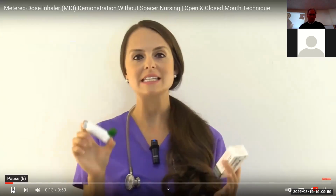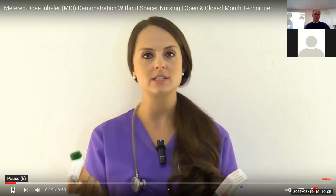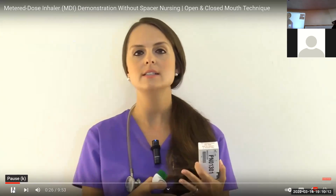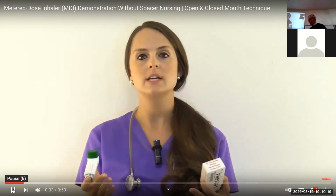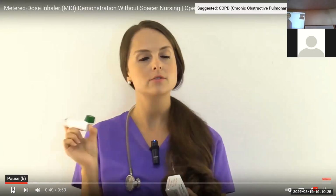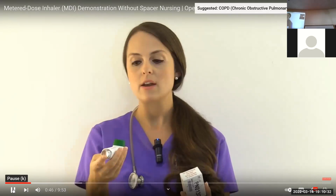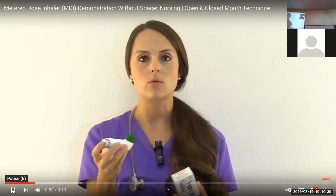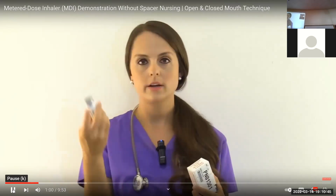Metered dose inhaler. This is an inhaler used to deliver a set amount of medication into the patient's lungs. And the medications include bronchodilators, like albuterol, along with corticosteroids such as fluticasone. Patients with respiratory diseases, asthma, or COPD may be prescribed these inhalers. Now, these inhalers can also be ordered as a combination, where there's one inhaler but two different types of drugs in it, like Symbicort, which would contain a bronchodilator and a corticosteroid. So you want to keep that in mind and always look at what your patient is going to be taking.